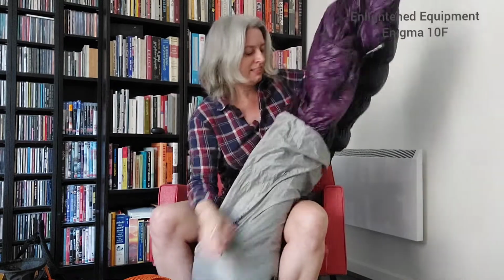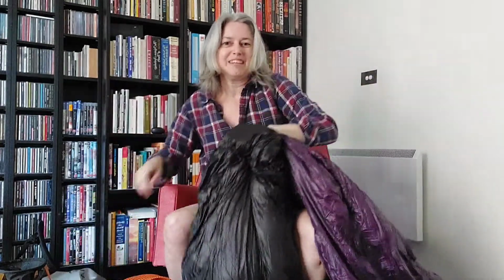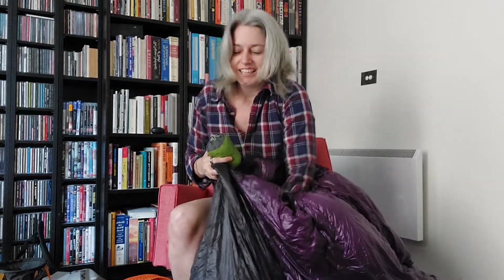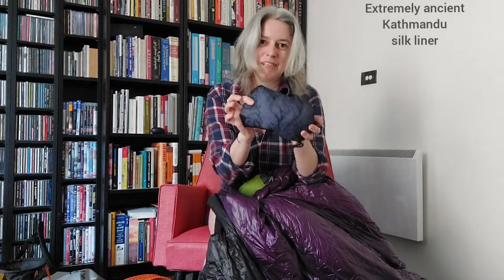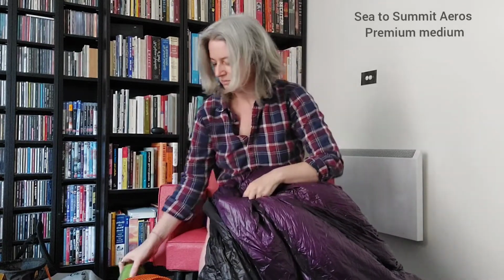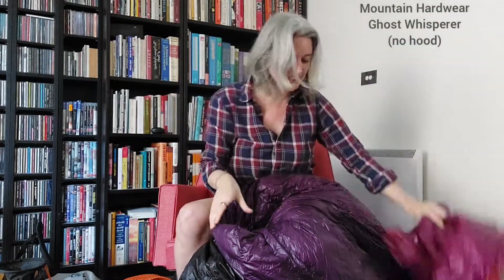I have this Enlightened Equipment 10-degree Fahrenheit quilt. It was absolutely overkill on this trip. We had unusually mild temperatures, but better safe than sorry, I think. I used just a silk liner just to help keep my sleeping bag a little bit cleaner. And I also had this little inflatable pillow. Down in the foot box as well, this is where I keep my spare clothes. So I've got my down puffy jacket.